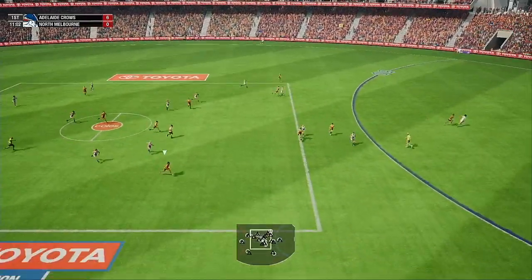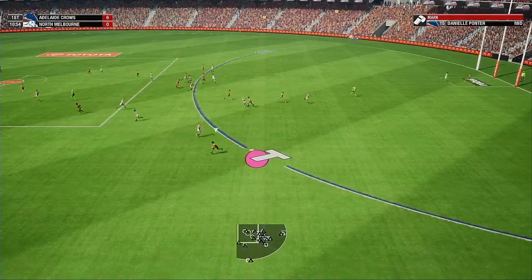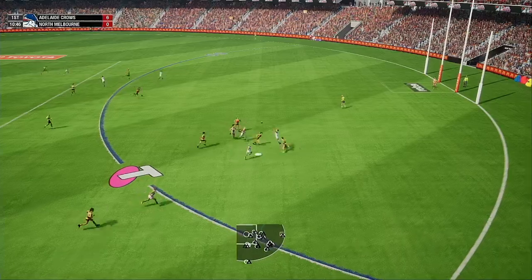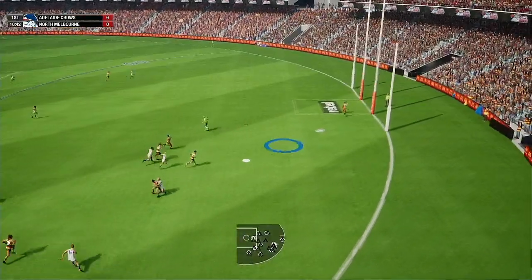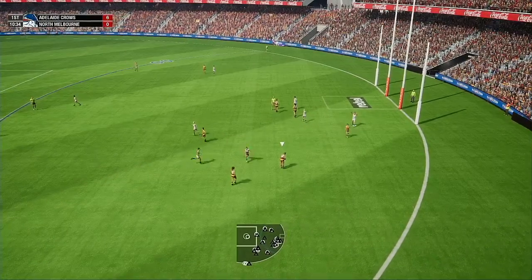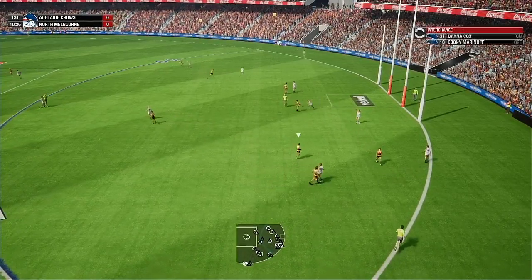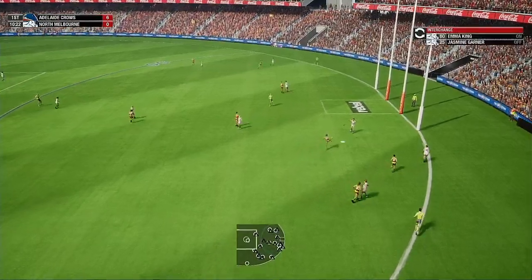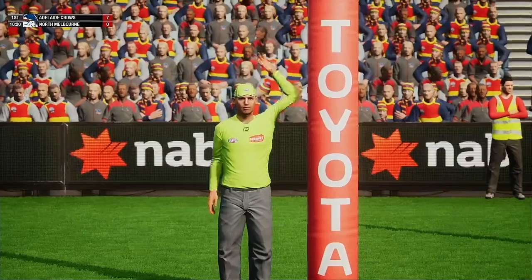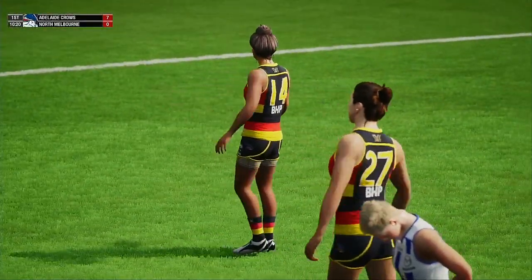A handball now from Lee. She has the ball. Mule slams it onto the boot. Takes an uncontested mark. Moves it quickly. Goes inside forward 50. Gibson determined to reach the ball. This is kickable by her standards. Normally a good shot on goal. Thompson going for number one. The lead is now seven.